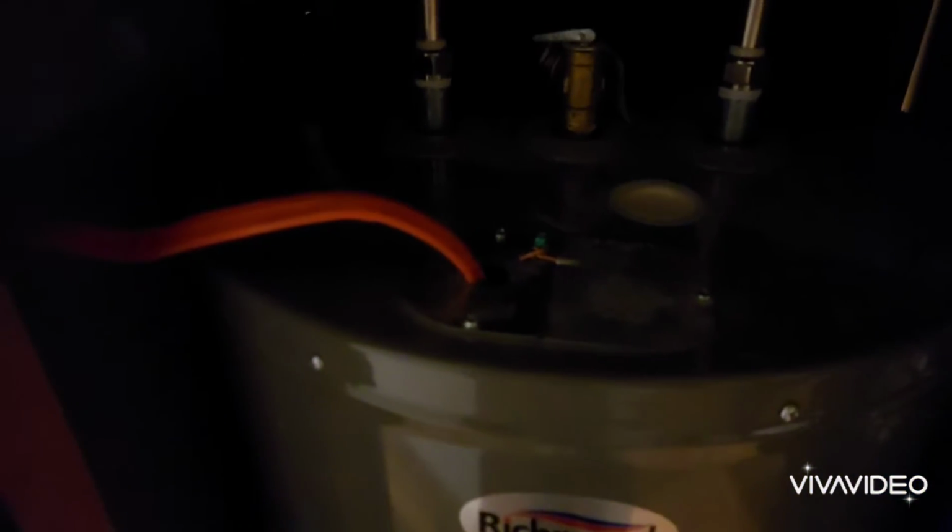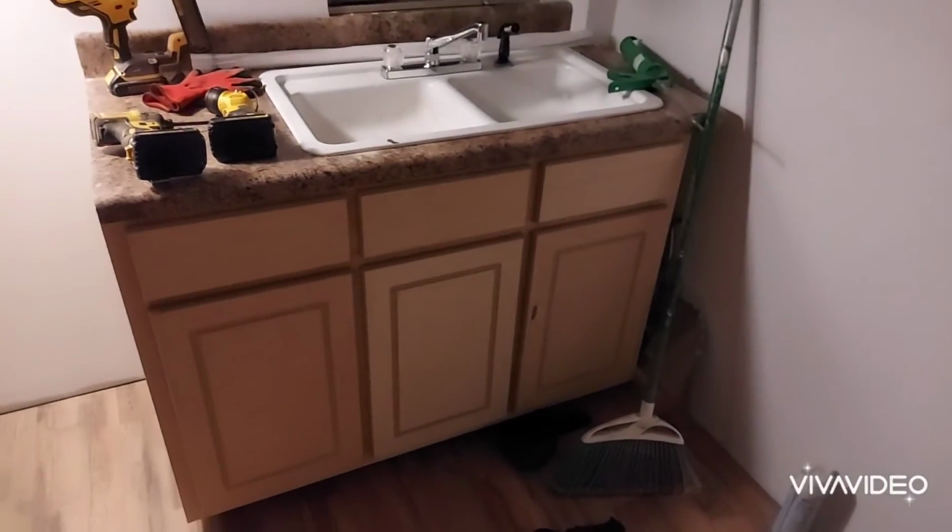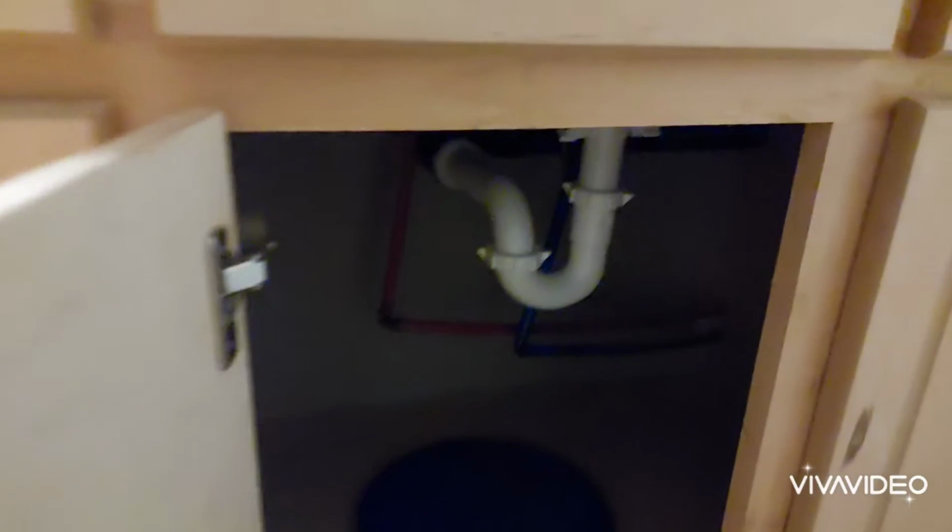I actually wired up the hot water heater and got the breaker on. So I guess by the time I come in tomorrow, that'll be nice and hot. Also completely done with that sink. Absolutely no leaks. Only dry.